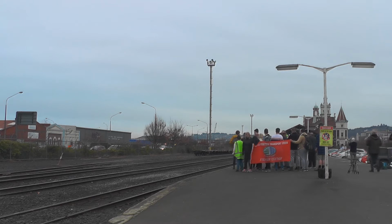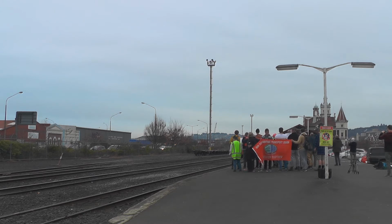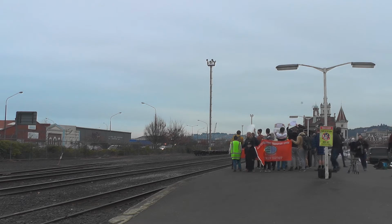Sadly, a week after this shot was taken, 51 workers from Dunedin Railways subsequently lost their jobs due to the effects of COVID-19. A very sad outcome for Dunedin, as this train could be very popular with a lot of New Zealand locals.